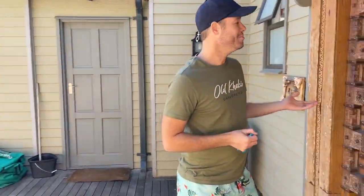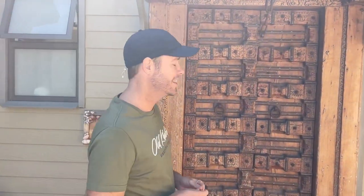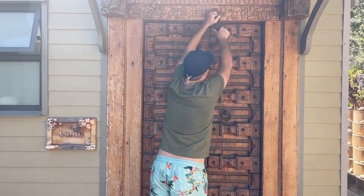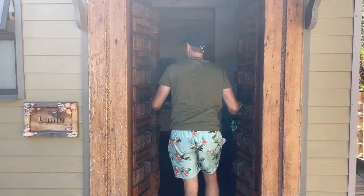So welcome to our room. It's called Lamu. Every room is named after a different island, and check this amazing door. Welcome, welcome.